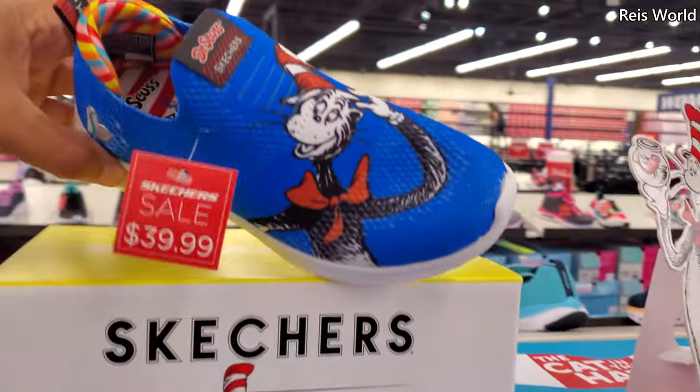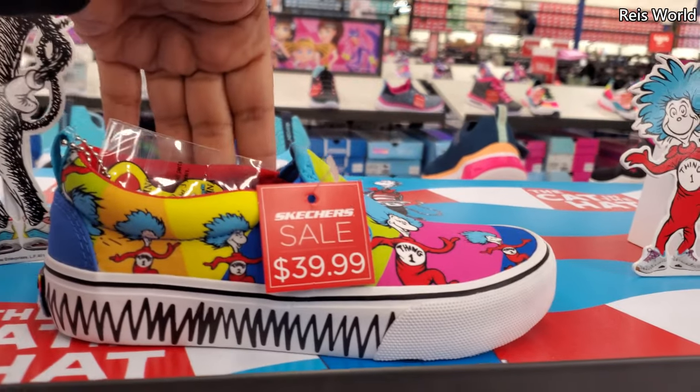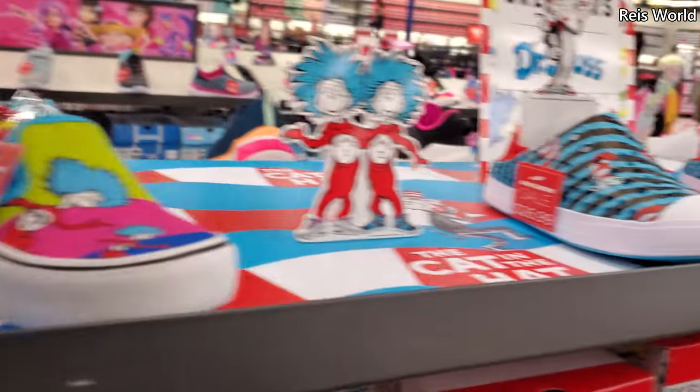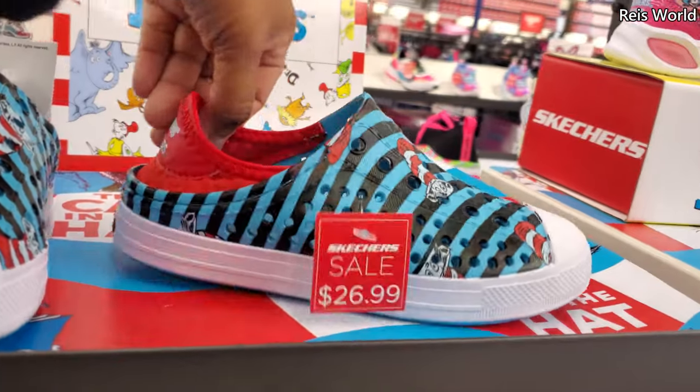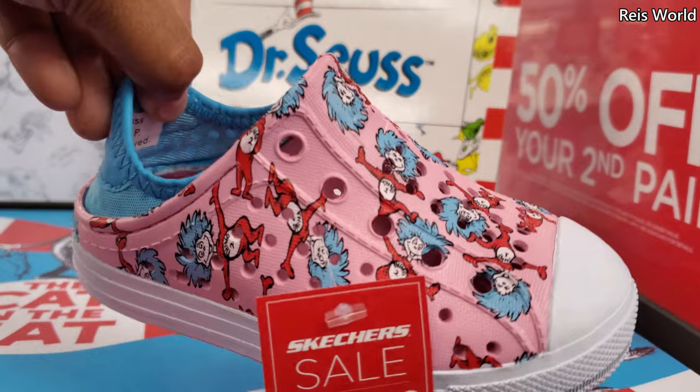And look at the Cat in the Hat. He is 40, easy slide on, and $40. This is the one we've seen in Ross. How funny. And the Croc style Skechers are 27. Great for water play. 25, really, really cute.